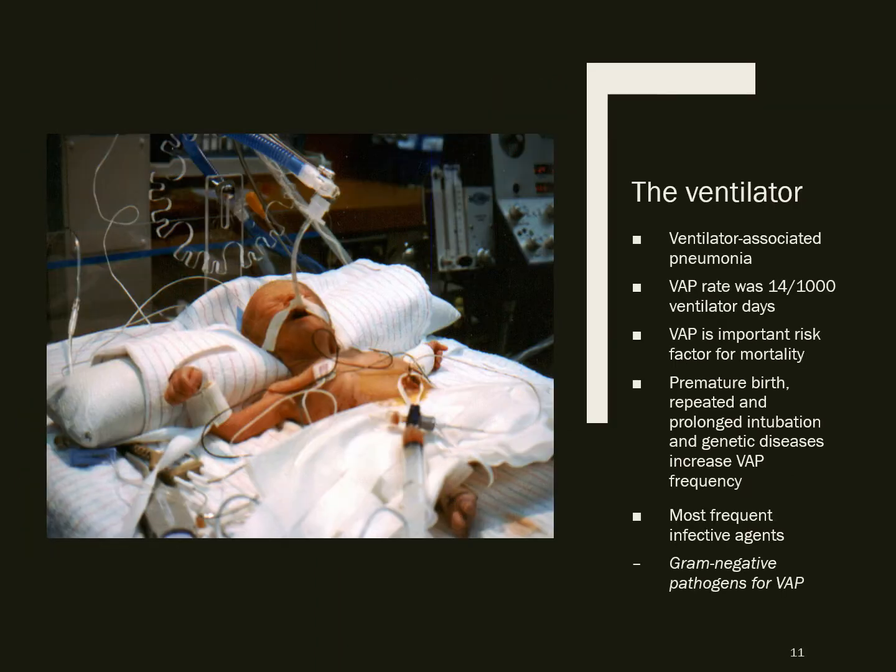So let's talk about another device-associated infection, the ventilator. We're all familiar with the ventilator. The ventilator can be life-saving. It can help a patient breathe. Remember, a lot of these premature babies who are born don't have full lung development. The alveolus aren't developed, the bronchi aren't developed fully, so they really need some kind of formal support for ventilation.